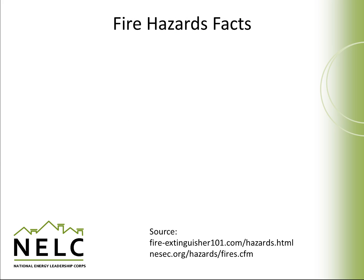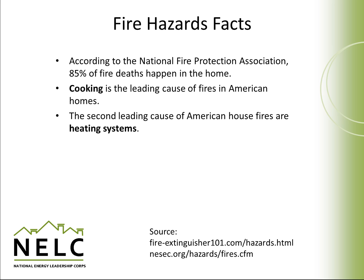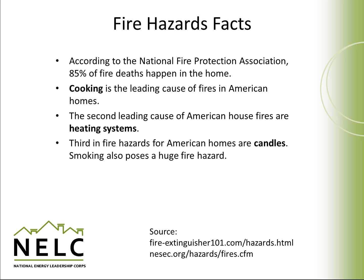Here are some facts about fire hazards. According to the National Fire Protection Association, 85% of fire deaths in the United States happen at home. Cooking is actually the leading cause of fires in American homes, which might be a little surprising. The second leading cause of fires is heating systems in homes, in particular the use of space heaters. Other leading causes of fires include candles and smoking.